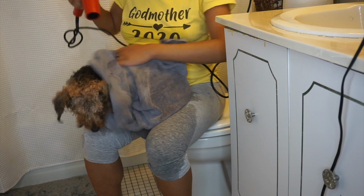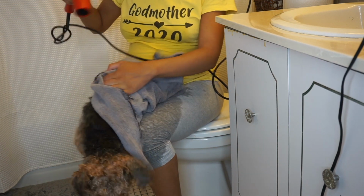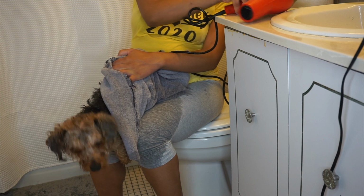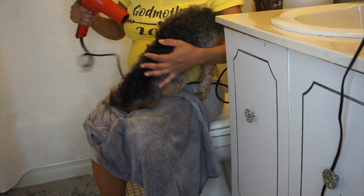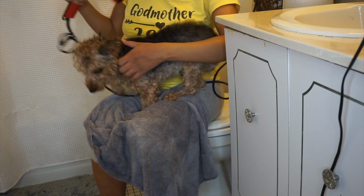But I keep the blow dryer heat to where it's not burning him. I try it on my skin first to see. I also try not to keep the blow dryer too close to him because, again, I don't want it to burn his skin.